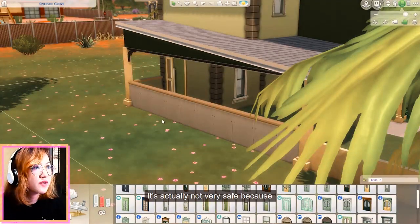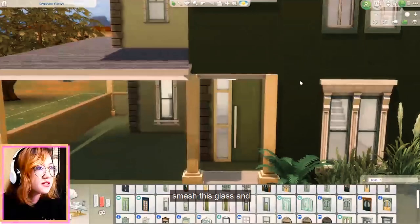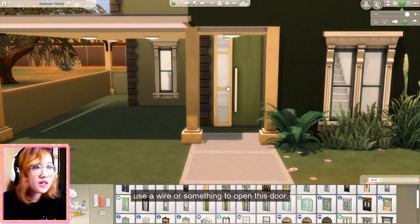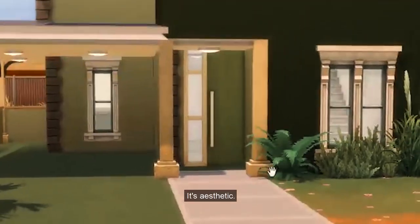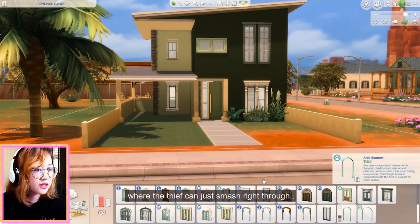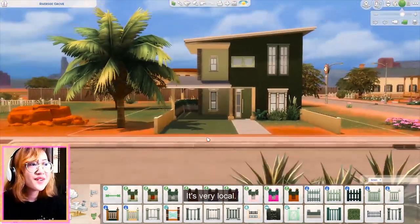This is actually not very safe because a thief can smash this glass and use a wire or something to open this door, but whatever, it's aesthetic. That door is more secure than all the glass doors where a thief can just smash right through. I like it. It's very local.